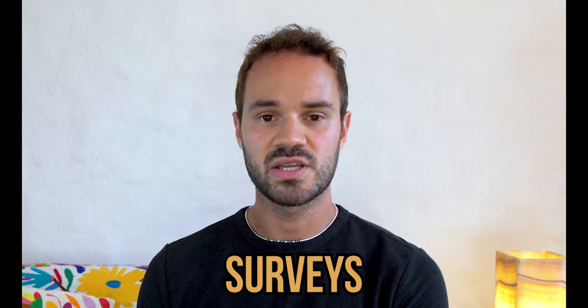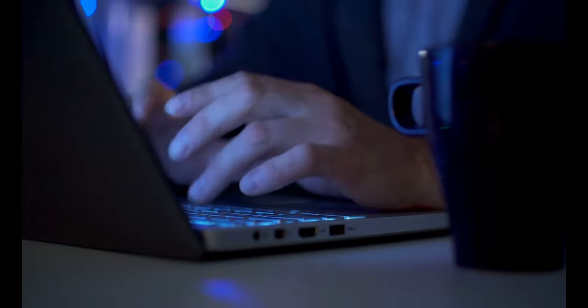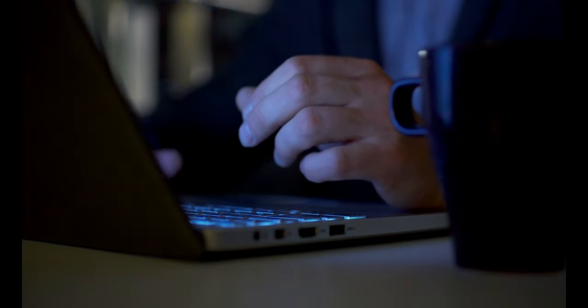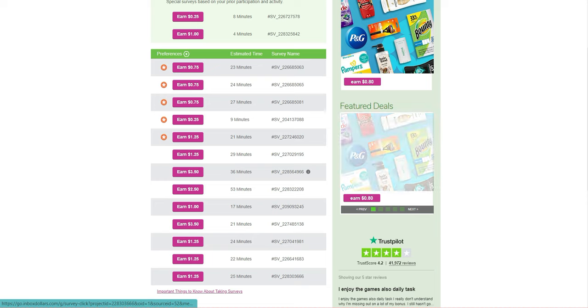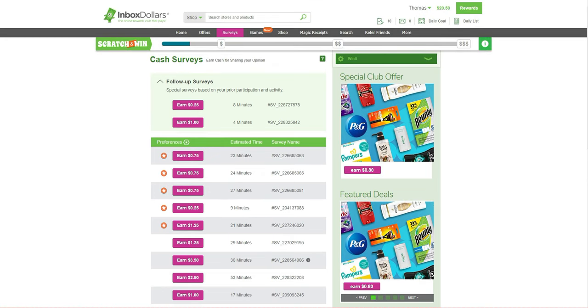But anyway, starting off with surveys, this is really one of the main ways to make money with InboxDollars. It's how I've made most of my money on the platform as well since college. And again, surveys, you can see on my dashboard, they generally pay 25 cents to $1. They tell you how long they take, and you can claim the surveys that you want to answer, complete them, and get paid.